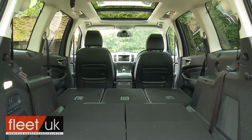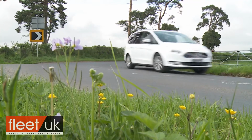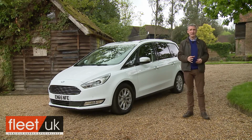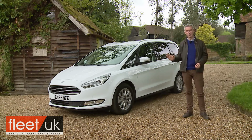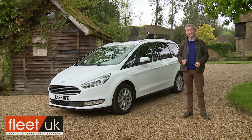It's immensely practical, very well built, and it still drives better than most of its rivals. To replicate this car's handling, you'd need something smaller. To match or beat its practicality and space, you'd need something more ponderous to drive. It is, in short, a very complete proposition indeed, or as Ford puts it, a first-class way to travel.